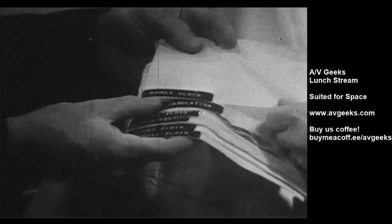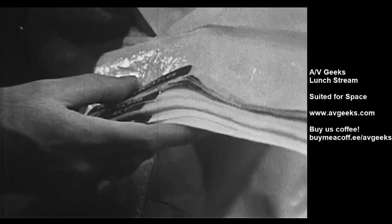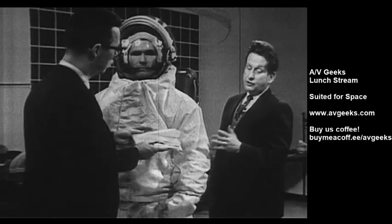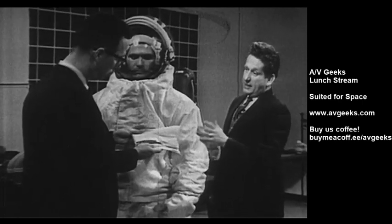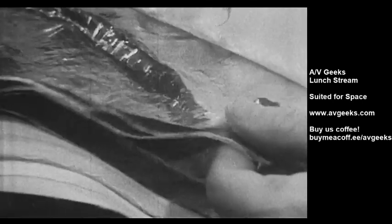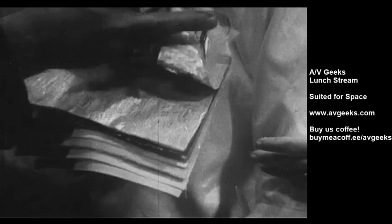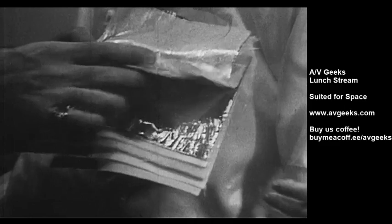The first layer is a Nomex cloth. This whole garment provides protection against radiant energy impinging on the suit from the sun and also reflected from the moon, and also protects them against meteoroids. This is a most interesting insulation. This insulation only works in a vacuum. It's very similar to the material that we have in a thermos bottle on Earth. It's as though the man were completely enclosed in a thermos jug.